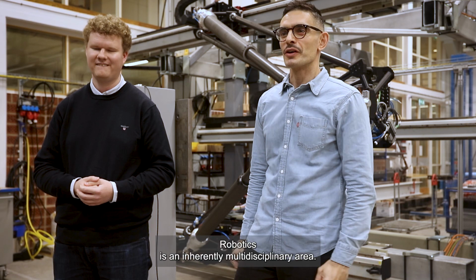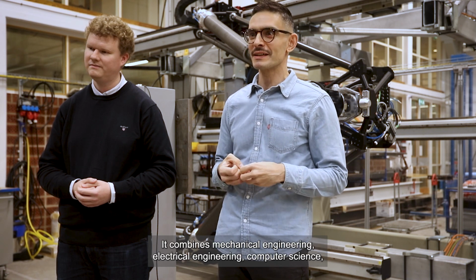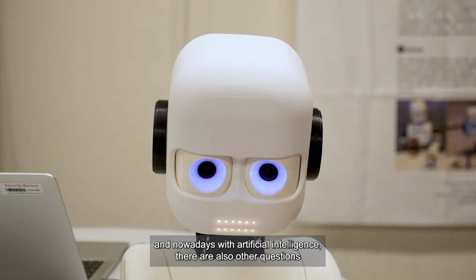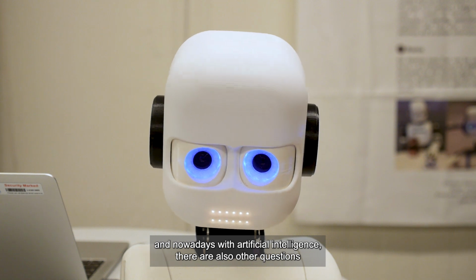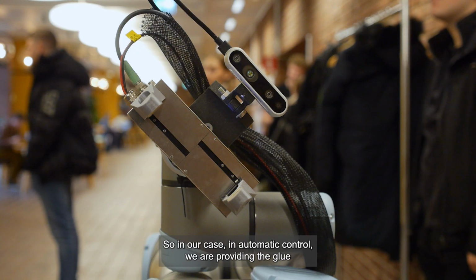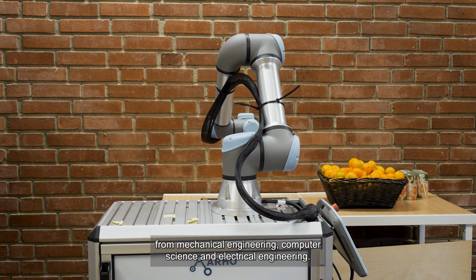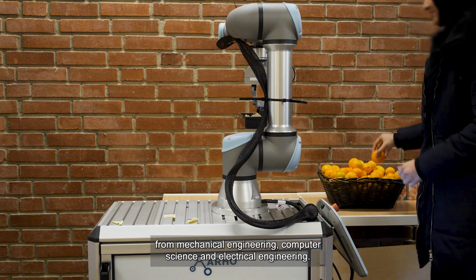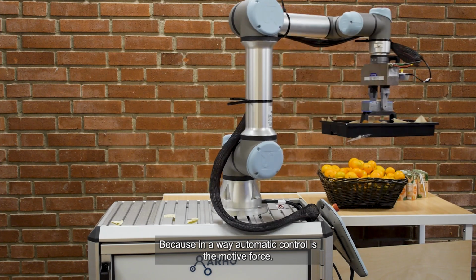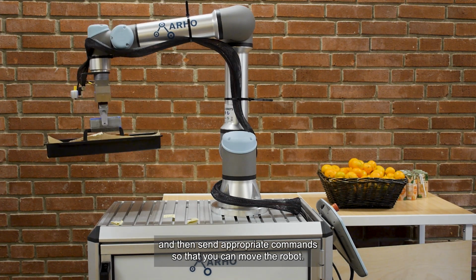Robotics is an inherently multidisciplinary area. It combines mechanical engineering, electrical engineering, computer science, and nowadays with artificial intelligence, there are also other questions that involve other sciences, like more human sciences. So in our case, in automatic control, we are providing the glue, in fact, in order to combine the different parts from mechanical engineering, computer science, and electrical engineering, because in a way, automatic control is the motive force, how you get the sensor measurements, how you interpret them, and then send appropriate commands so that you can move the robot.